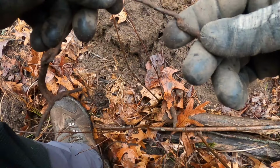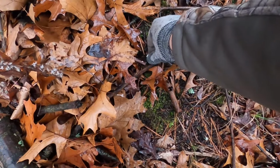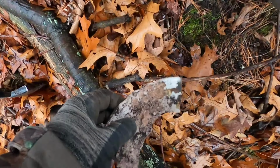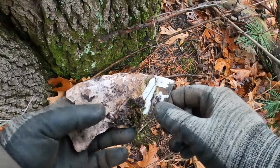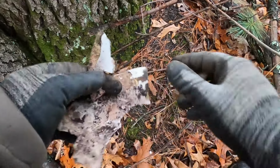Uh-oh. Jeff just made a noise. He must have found something good. Let's go get it. Go see what he got. Okay, this is at a base of a tree. What do we got here? Oh, check that out. Got some ceramics here. Check that out. Part of a ceramic bowl.